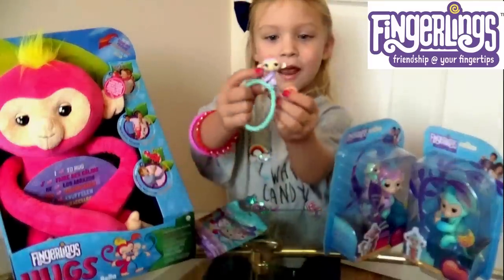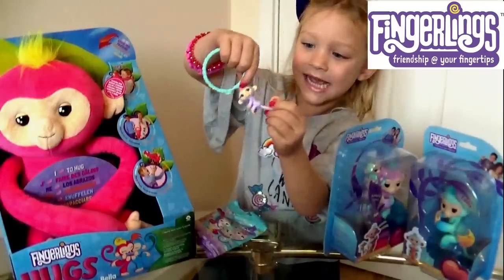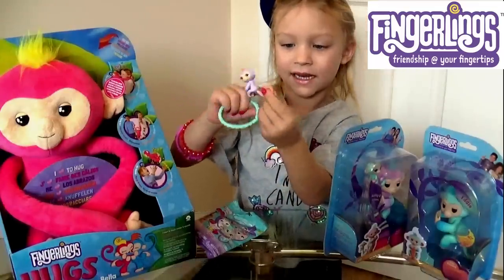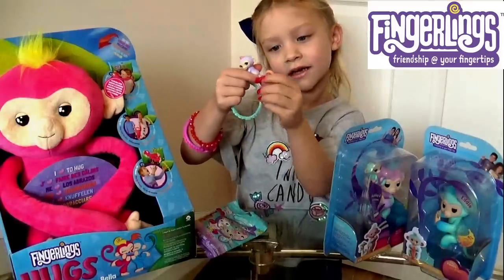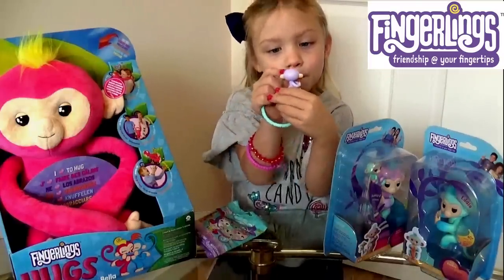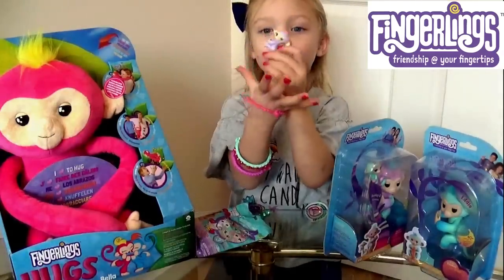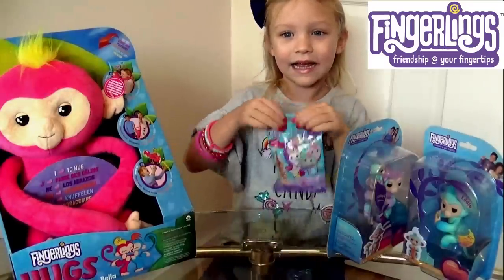This one is purple and it has orange hair. And it has a swirly part like the orange one. And it has a pink and a purple tail. It's super cute. And this one has blue eyes. And that's the bracelet. This is called Reese, and she's a popular like that one. Next one, guys.